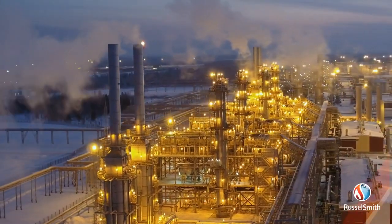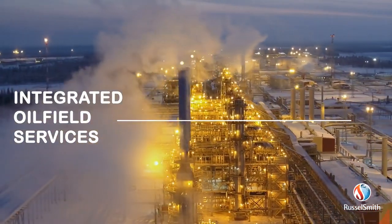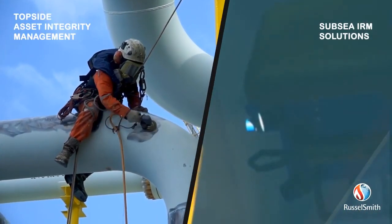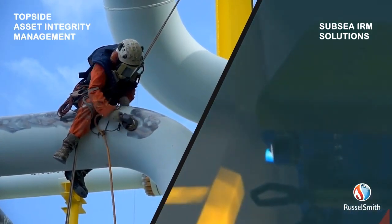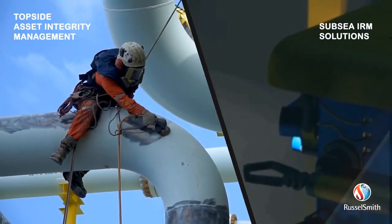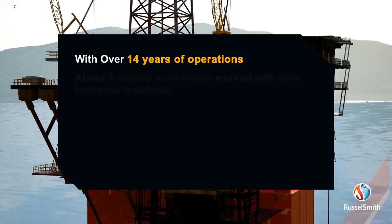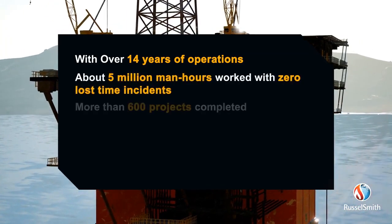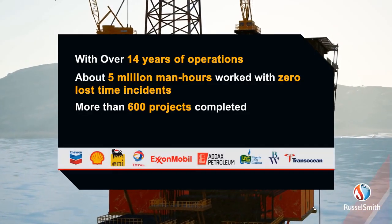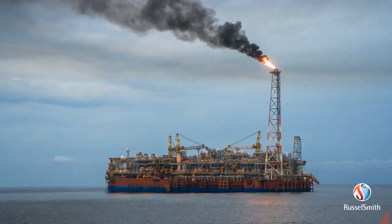Russell Smith is a leading provider of integrated oil field services in the Nigeria oil and gas industry. Our topside asset integrity management and subsea IRM solutions help our customers to keep their assets in optimal working conditions, allowing for stable production and safe operations. With over 14 years of operations, about 5 million man-hours worked with zero LTIs, and over 600 projects completed successfully, Russell Smith possesses the right combination of technical expertise and experience to help you manage your assets better.